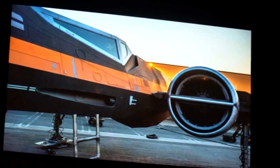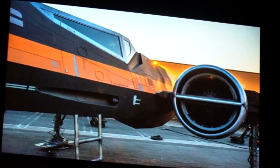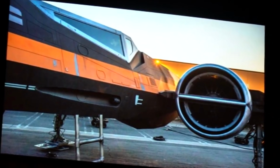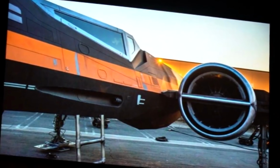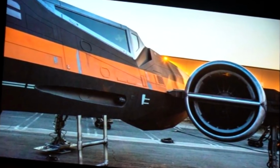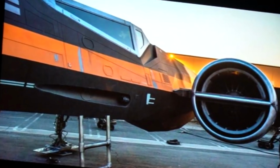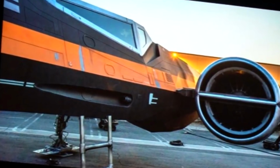And then this is another physical craft that they are building for Star Wars Land. I'm not sure what this is exactly. It doesn't look exactly like an X-Wing, because it's up close, but it looks kind of like that. But this is being built. This is a physical item that you're going to see in Star Wars Land, Galaxy's Edge.